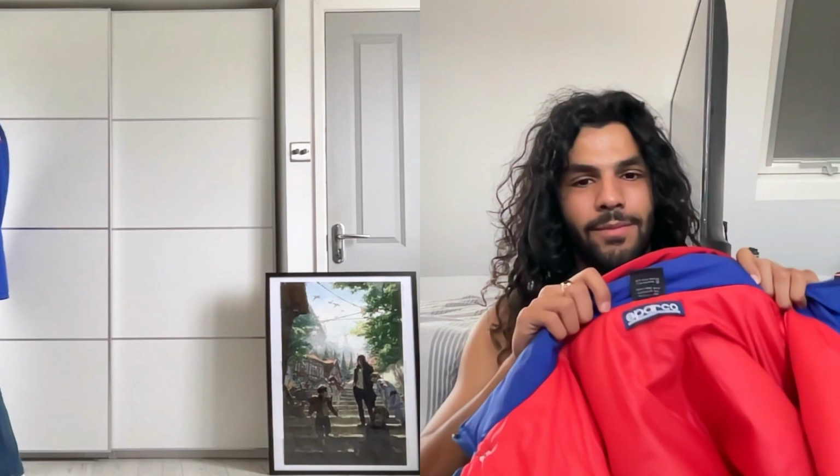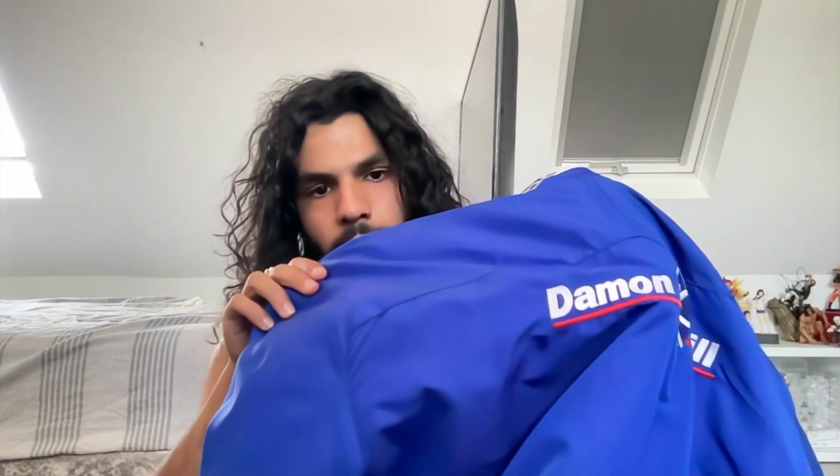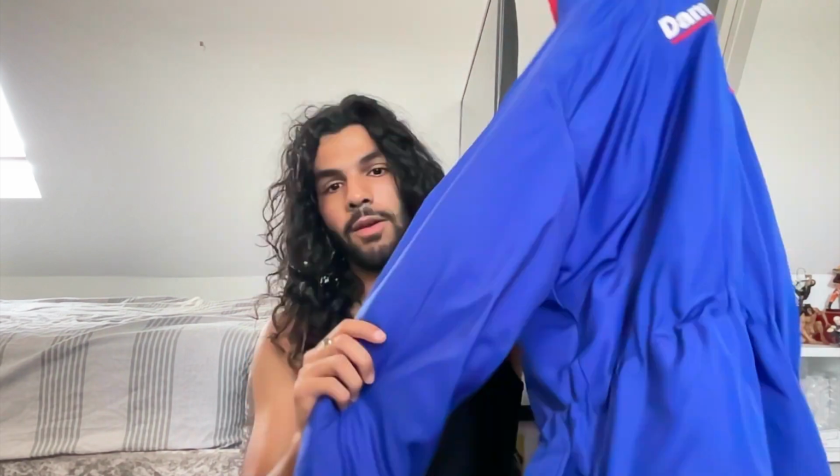I don't know what company it was. Sparko Damon Hill jacket. Yeah, my dad still is. My dad is a huge F1 fan. He was a member during Damon Hill's time, and he just got a jacket through the mail for him.